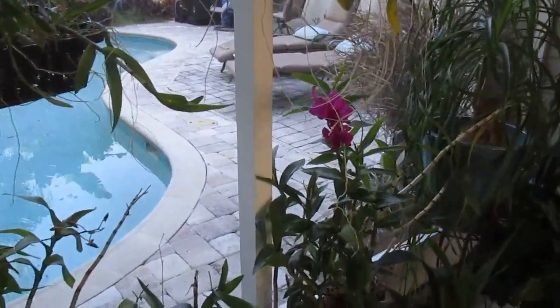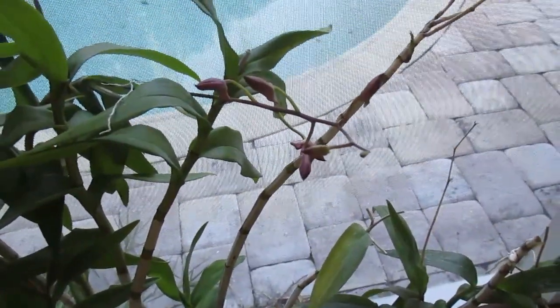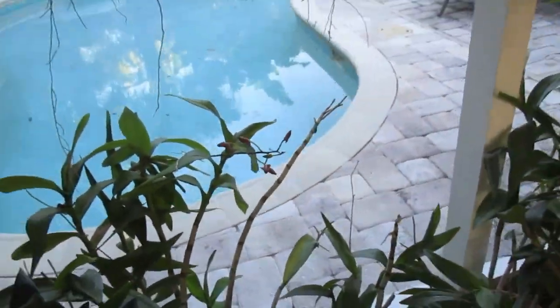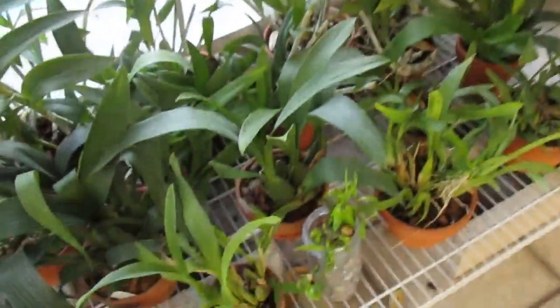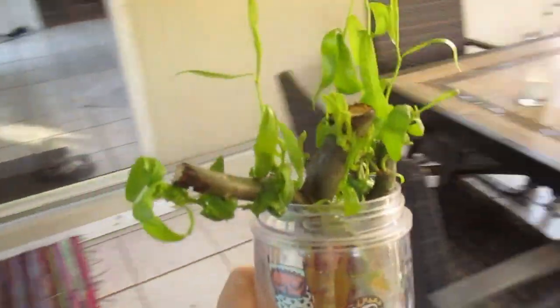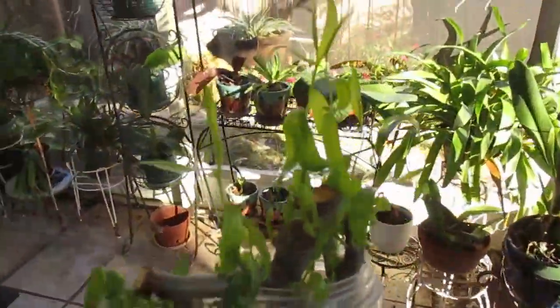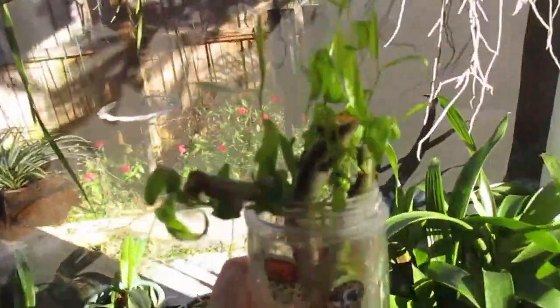And of course, it won't quit blooming, and there's another bloom spike on a different dendrobium. I don't know what to say. And then I got these little trees. I don't know if I shared this before. These are dragon willow or willow dragons. Let's take them over to the sunshine. They're supposed to be in full sun.